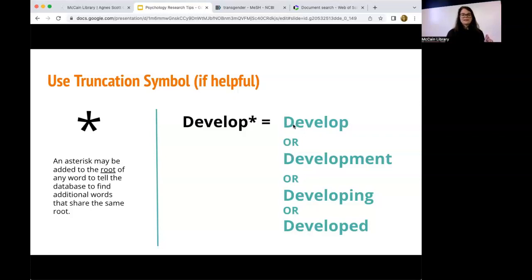So it's going to give the database the option, just like we did in the other screen, where we typed in develop or development or developing. We don't have to type all that out anymore. Just typing this in will automatically search for those alternative word endings. So that is really a cool feature.